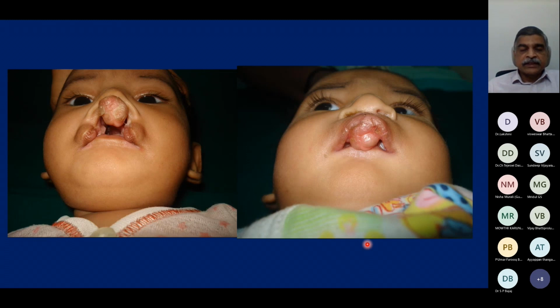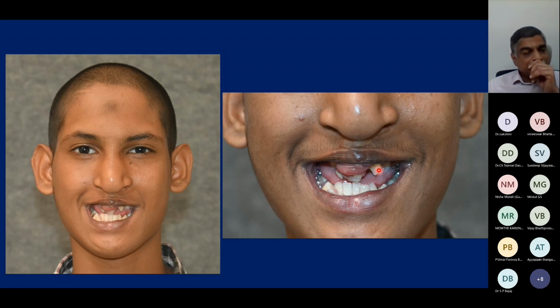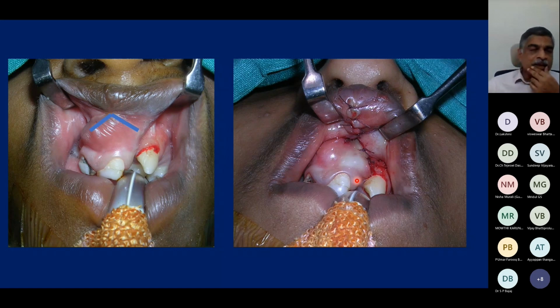Here I'm showing a child who had a projecting premaxilla. We somehow managed to get the lip around, but still you can see that not much. We couldn't get it together. The patient grew up and later came like this. This is the area where you can see that when he shows the lip, the sulcus is still not there. The premaxilla is showing when he tries to show it. So we took him up for lip revision and sulcus creation. That's the way we decided to do it, something like a V to Y.